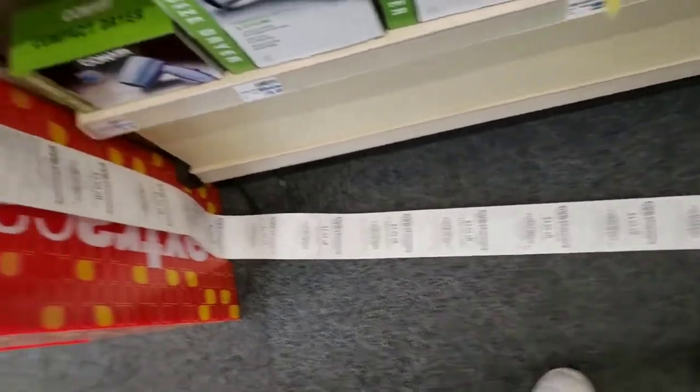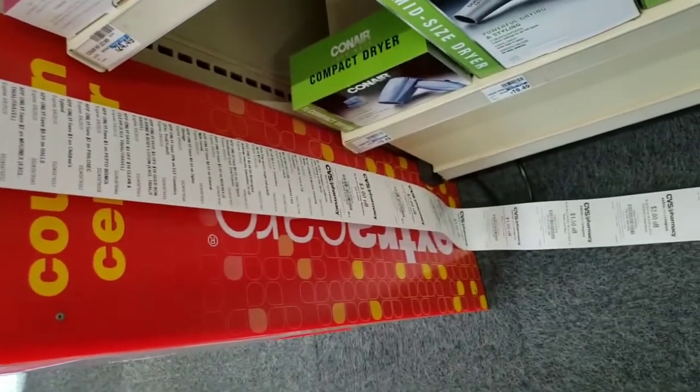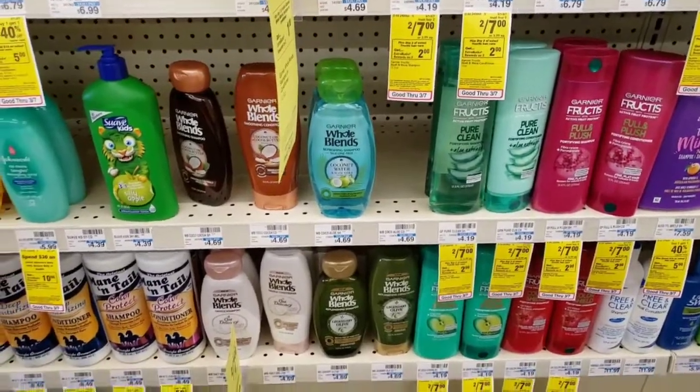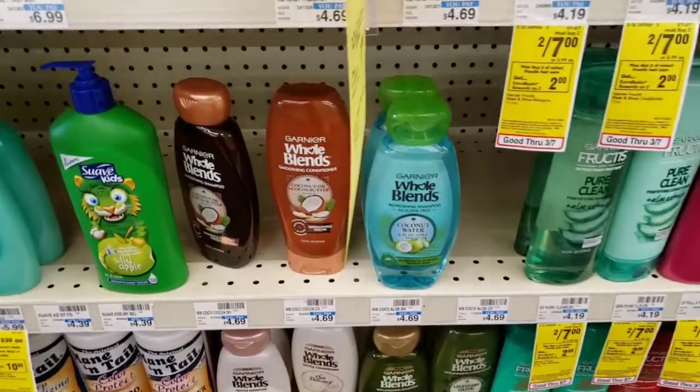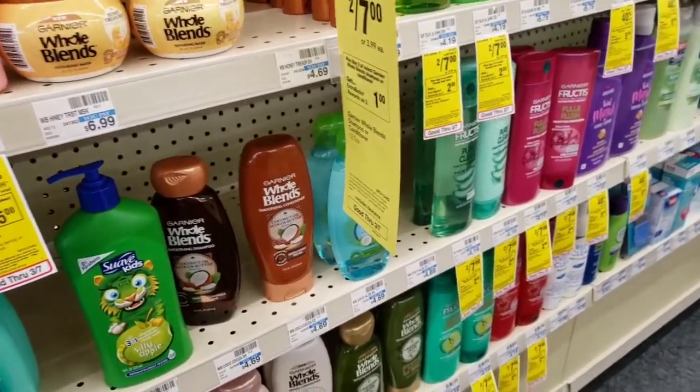Nothing better than starting a trip out to CVS with all of this. Okay, so I'm going to be pairing 2 hair care deals together to maximize my savings.